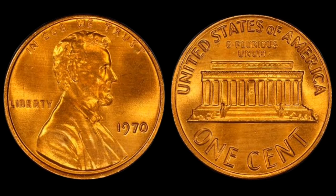This fascinating anomaly occurs when a coin die, the tool used to strike the image and inscriptions onto the coin, is improperly aligned and strikes multiple times, resulting in a distinctive doubling effect on the coin's design. Collectors are particularly drawn to this type of error because it creates a mesmerizing visual appeal, as the doubling becomes evident in the details of the coin, making it easily recognizable to those knowledgeable in the field.